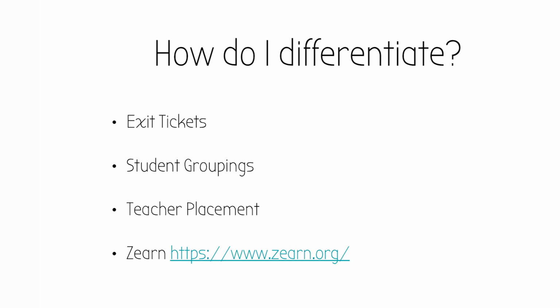Differentiation, obviously, with our diverse groups and with our little ones, is so important to target that instruction. That's something all of us are used to doing in math and reading. Using those exit tickets was a great way for me to pull kids here and there. Another strategy is student groupings, being really intentional about your groupings.